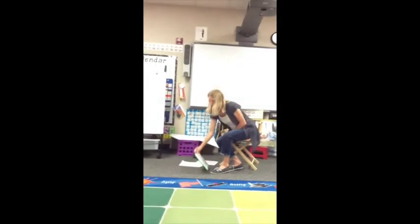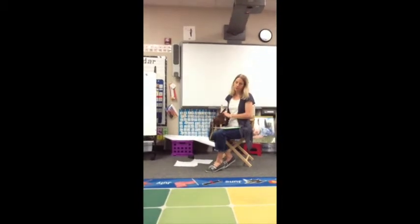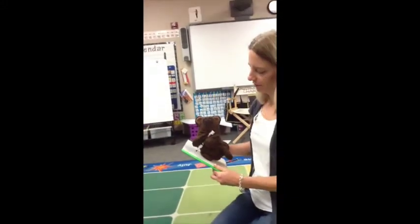And by the end of kindergarten, we really want your child to be able, or they're really expected to be able, to write a sentence with a capital letter and punctuation and finger spaces in between. And so Buddy Bear here is going to demonstrate what exactly that would look like, okay? All right, so here we go.